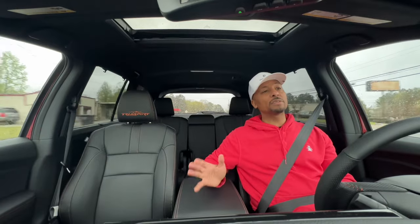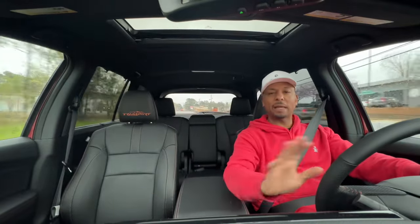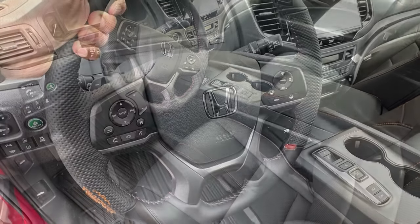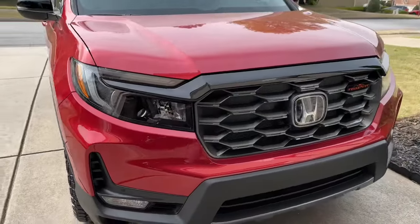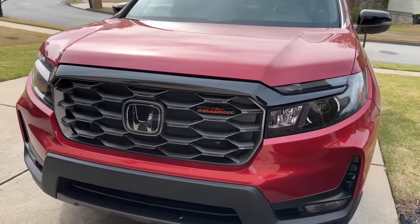And what is an SUV for a family if it's not safe? It's not a family SUV. This Passport's got you covered with safety as well. You have the lane keep assist. You have the collision avoidance. You have blind spot monitoring. And for this cruise control, you also have the ability to set the distance you want to keep from the vehicle ahead of you and the lane keep assist. And there's even lane tracing capabilities.